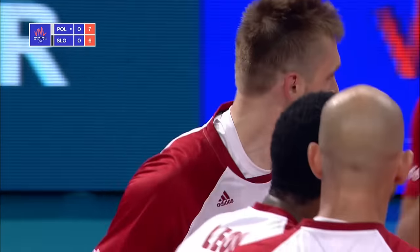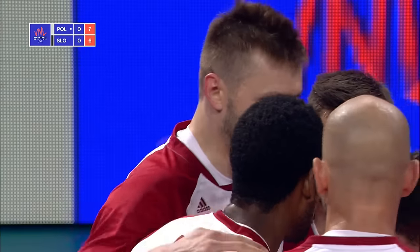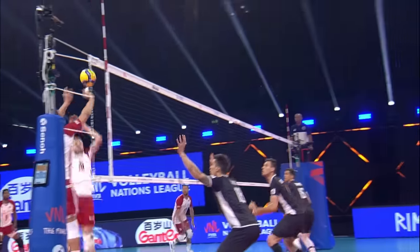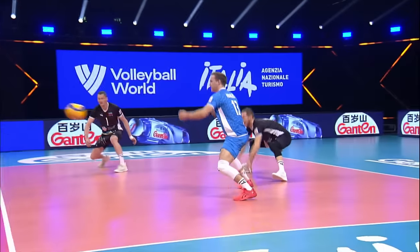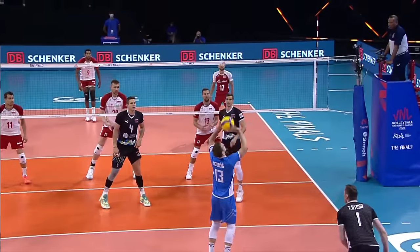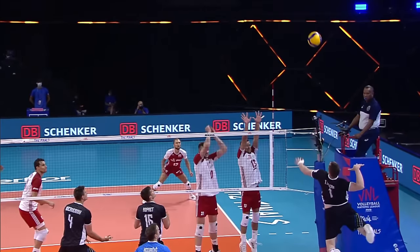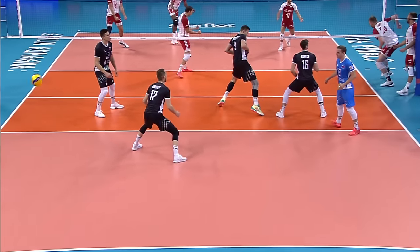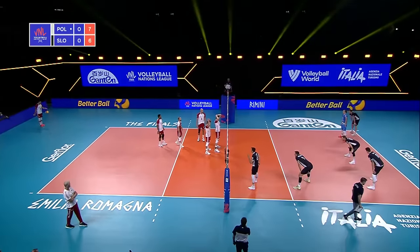Oh, wow, that was an amazing rally. Clayton, the digs, the coverage. These teams have come to play. They are in this to get to the final. They are not willing to give up. Look at that pickup there, first of all. And then the block, Bienek closing. And that's a block really tight down the line. Lots of cross court, but Bienek still gets a hand on it.